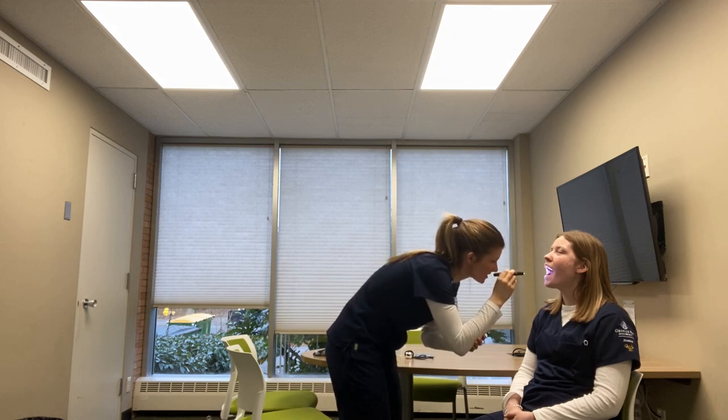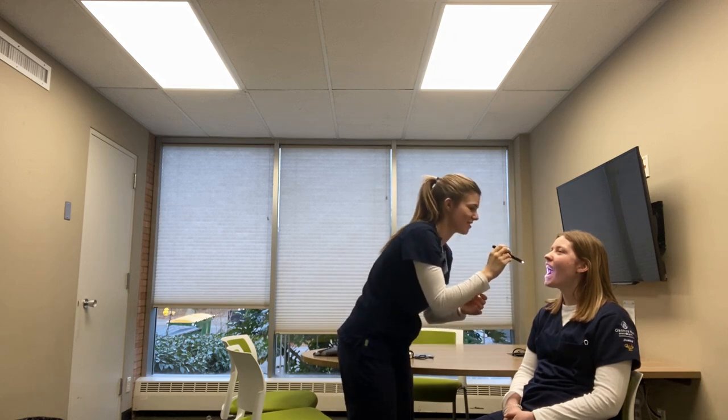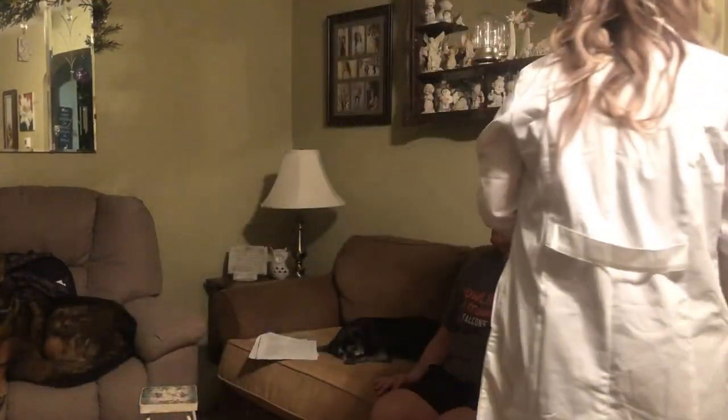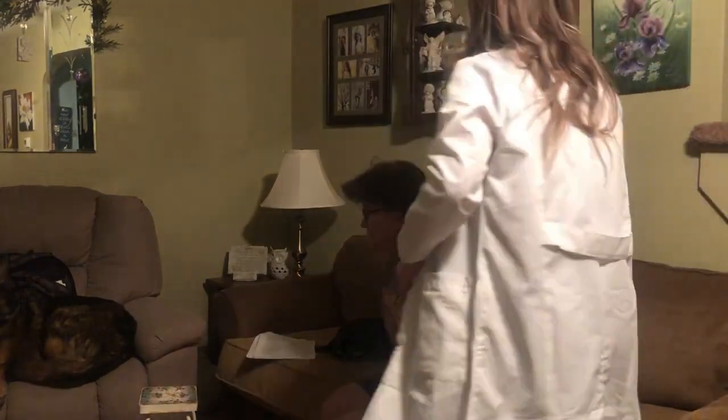I'm looking at your dentition, your gums, your palate, your tongue, and I'm not noticing anything out of the ordinary for tenderness in those areas. So I'm going to have you turn that way, and I'm going to test for chest expansion.